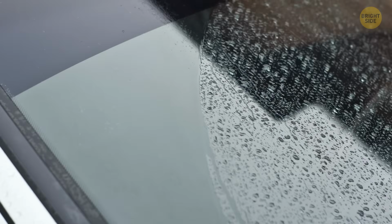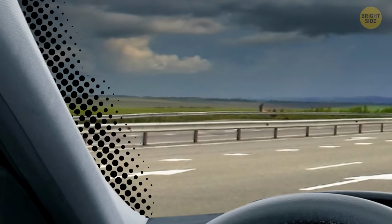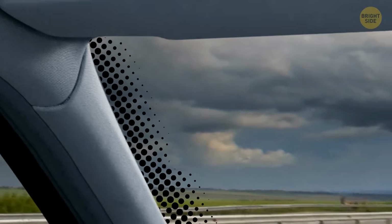A black band that runs along the edges of your windshield is called the frit. It's a baked-in ceramic paint that starts as solid black bands near the edge of the windshield. Then it dissolves into smaller dots.